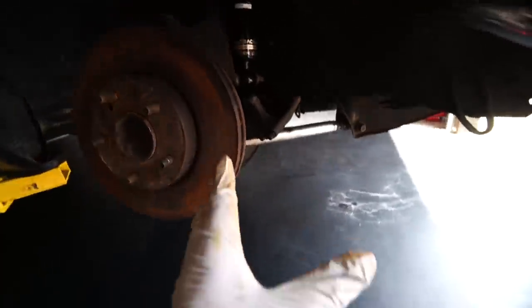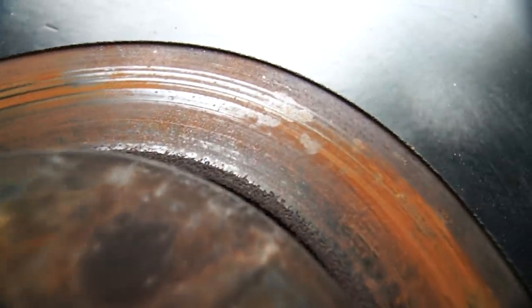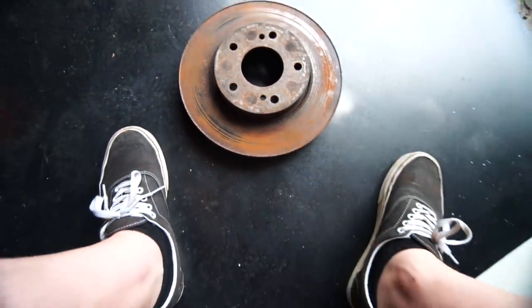In case you guys need your memory jogged, this car was abandoned for years, so everything is just bad. I had to actually use a mallet to get the caliper and pads off of the rotor. But thankfully the rotor's not stuck. Oh yeah, that boy had a lip and it was definitely rusty, so it's time to replace him.